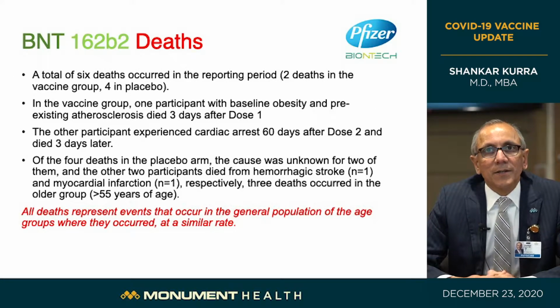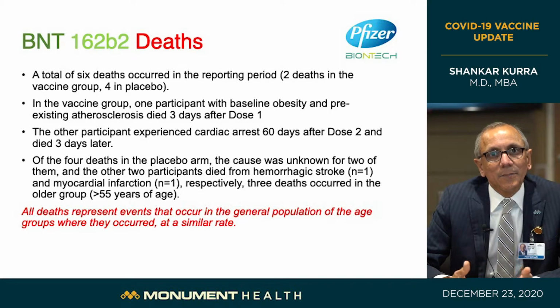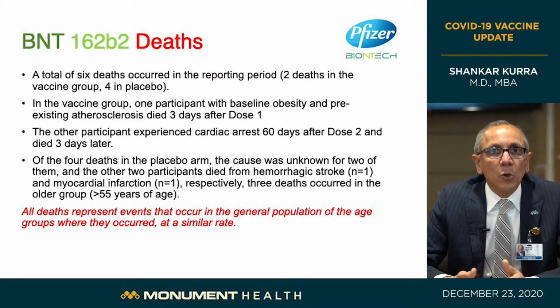And let's look at deaths that occurred during the trial. A total of 6 deaths occurred in the reporting period, and 2 occurred in the vaccine group and 4 in the placebo group. So in the vaccine group, one of the participants had obesity and atherosclerosis, which is a disease of the blood vessels, and they died 3 days after dose 1. The other participant had cardiac arrest 60 days after dose 2 and died 3 days later. Again, both these deaths that occurred in the vaccine group were not related directly to the vaccine. These are unfortunate occurrences because the participants had pre-existing comorbidities.